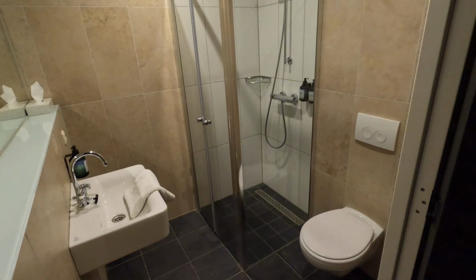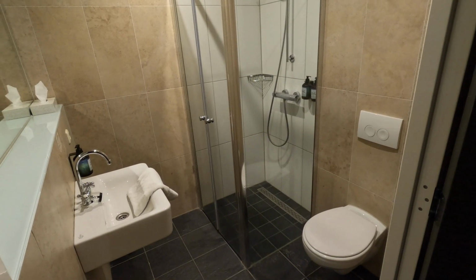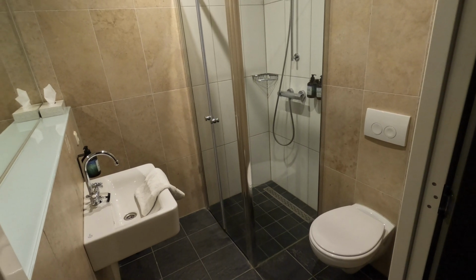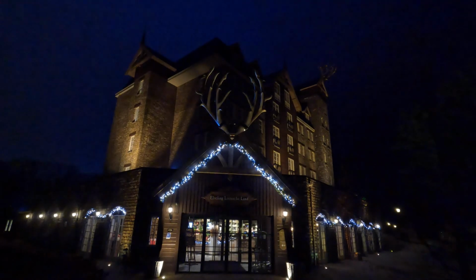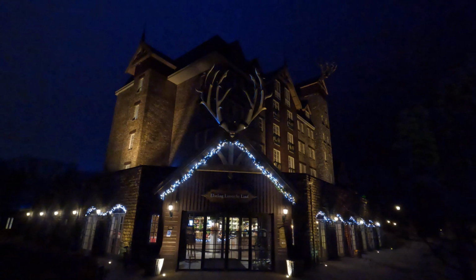The bathroom is also a small room with a basic sink, toilet and shower. It's clean, but there's not really much here. Apart from the massive bed structure, everything else is very minimalist in this room. It is one of the cheapest places to stay at Efteling because of that. But it is still a pricey theme park hotel stay if you do not have 6 people.